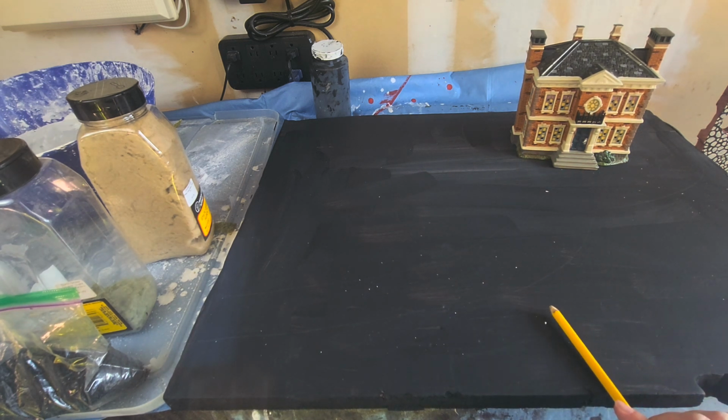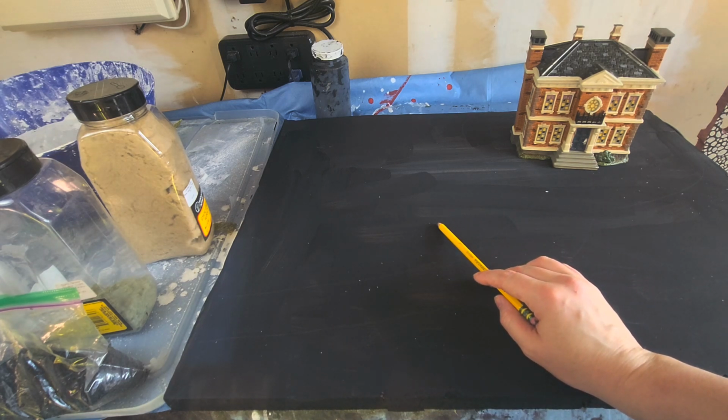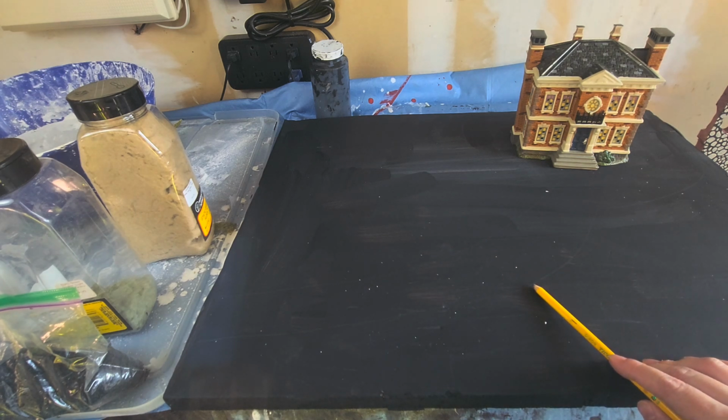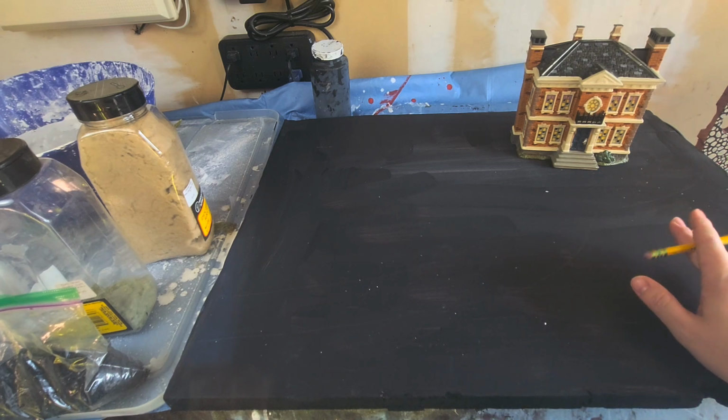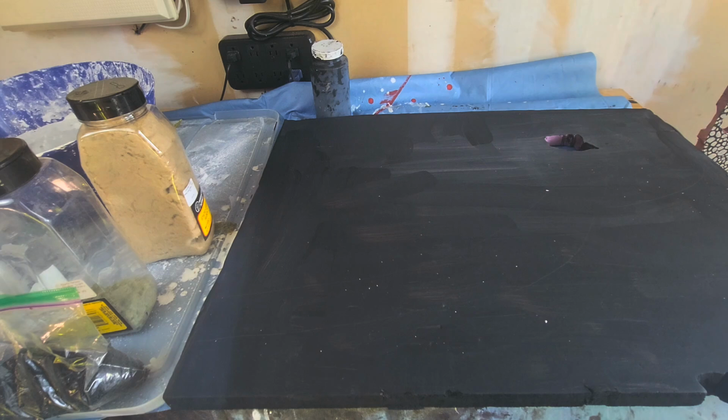I think what I'm going to do first is we're going to just put the grass down, and then I don't have to worry so much about this area. I don't know. We'll see. We will see. But I'm going to remove this guy. That I know. I know that much.